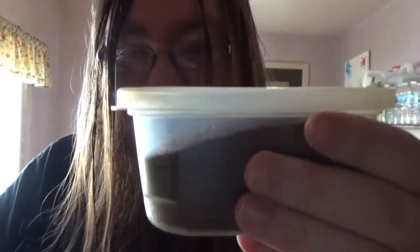I couldn't fit my spoon in the bag to put it in my coffee maker, so I had to put it in a little Tupperware container. Oh, Lord. I'm gonna go ahead and put this in.